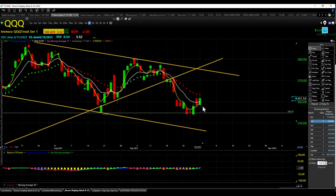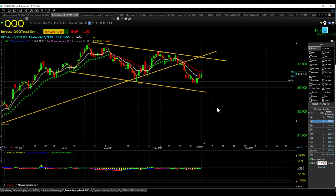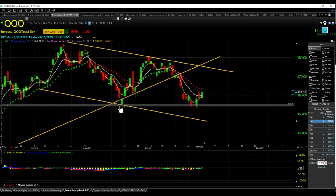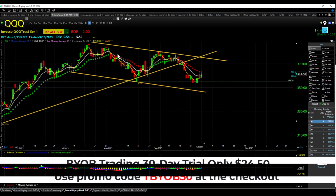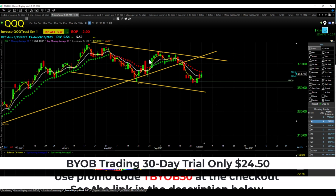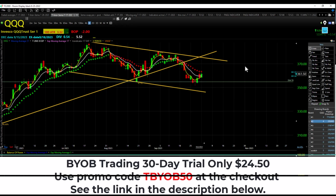QQQ, equal high, higher low. Much better sign. Still in a downtrend with lower highs and lower lows. So you can see QQQ making it back. Here's the neckline for QQQ right here. Still a ways away from that neckline. Just a bullish flag consolidation at this time. So QQQ consolidating in a pullback bullish flag.